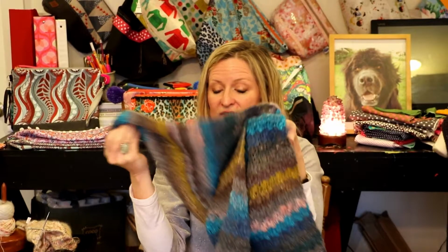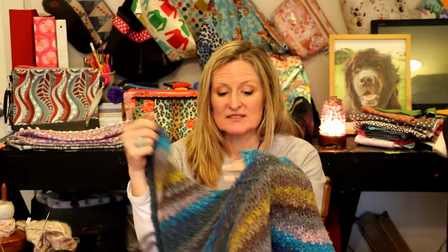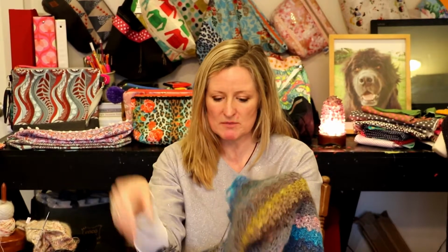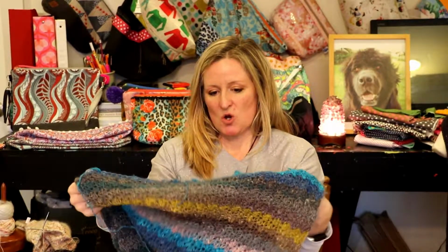So, what I think I will do is start at this end, go back to here, and luckily, as I started to say with crochet, there is no picking up of stitches. You just take the yarn out to where you want to start. You're going to have a little loop. You put your crochet hook in, and Bob's your uncle. You keep on going.